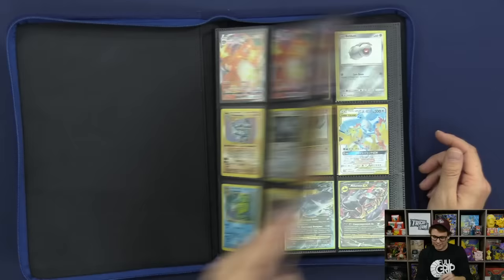Apparently this one's got a whole lot of Dunsparces on the opening page. I think these are mostly Natalie's old cards from the early 2010s, 2011 era. We do have some older stuff here, but it's a lot of Heart Gold Soul Silver era stuff from what I recall. Just a little bit of everything.